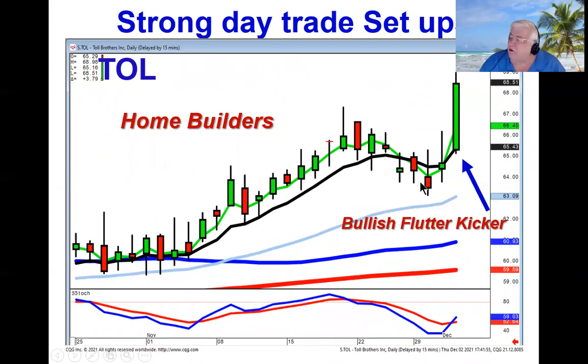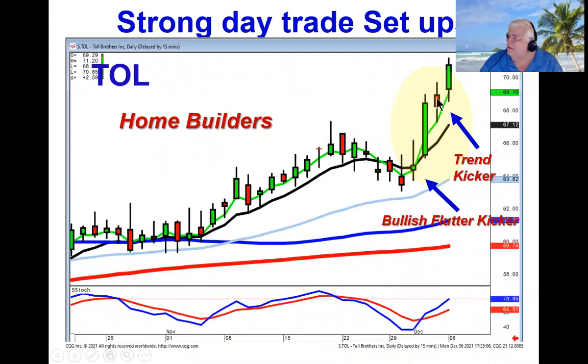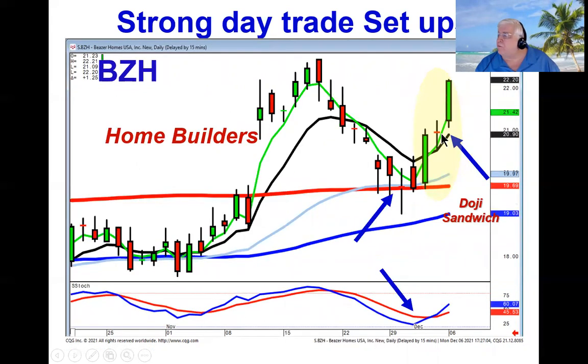We identified that the home builders were going to act strong last week. You can see the bullish flutter kicker signal in Toll Brothers. Bullish flutter kicker is one of your strongest candlestick reversal signals. And notice what it was doing. It was setting up as a J-hook pattern. So today, again, after another day of a Doji type day on Friday, it opened positive, not only giving you a Doji sandwich, but what we call a trend kicker. Notice how it opened here, closed here. Today it gapped up and went in this direction, further confirming this upside. Also confirming that the home builders were probably good places to be buying.